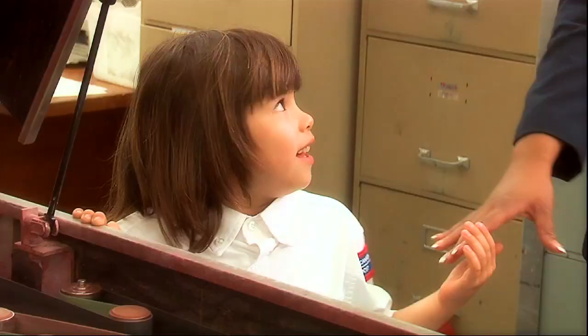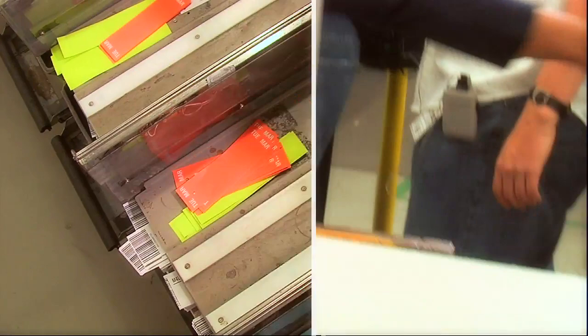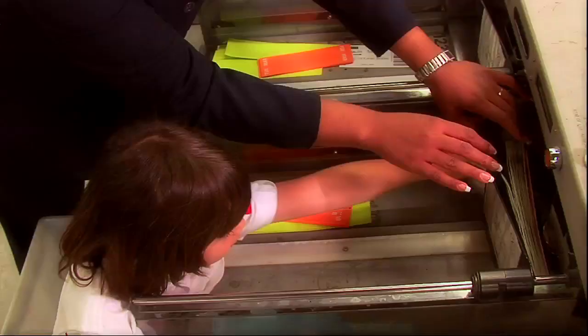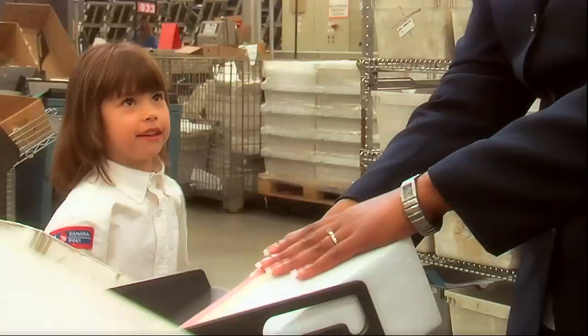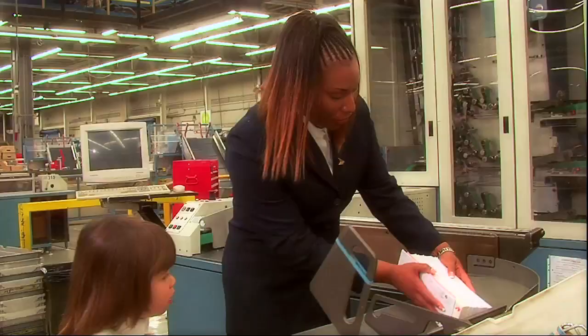I saw the penguin go. Let's go see where it went. Okay. There's my penguin. I see your pink one. Thank you. Okay. 1, 2, 3, 4, 5, 6, 7, 8, 9, 10. Woo!